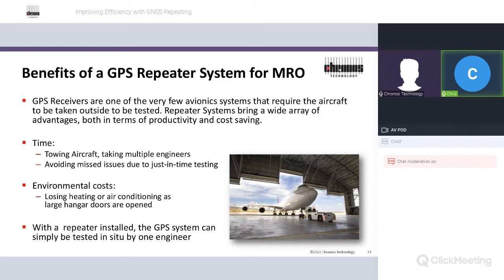Beyond these savings in engineer time, another cost in testing GPS outdoors is the loss of internal environment. So in hot countries, as soon as you open those large hangar doors, the air conditioning is instantly lost, and in colder countries, the heating will escape through those large doors. With a repeater in place, the GPS system can simply be tested by one engineer climbing into the cockpit, switching on the avionics and seeing that the signal is being received as expected, saving a vast amount of time and money.